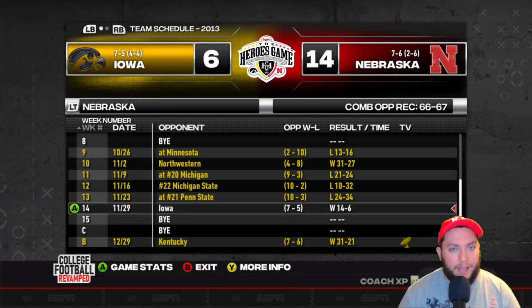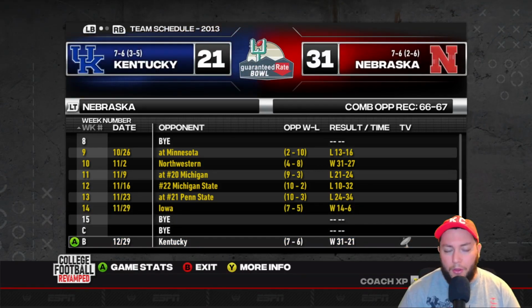Beating our Big Ten rivals, Iowa, to surprisingly get us into a bowl game, and then going on and winning that bowl game against a good Kentucky team. It feels good after what's been a rough season to win Nebraska's first bowl game in 7 years. They hadn't won a bowl game in 7 years, and it's been 6 years since they've been in one. So not only did we get a bowl appearance, but we won it. Hopefully this is just the start of many great things here at Nebraska.